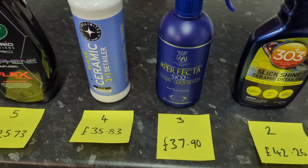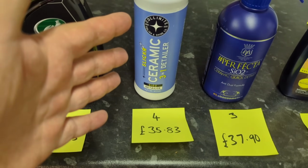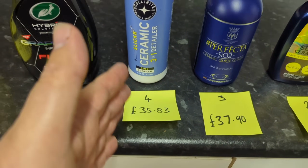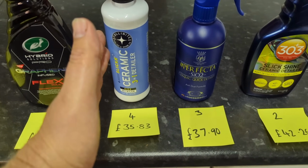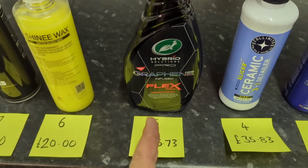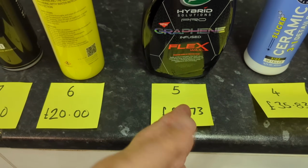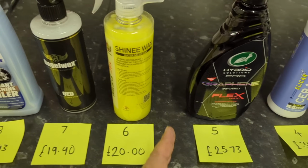Next up, the Labo Cosmetica Perfecta SIO2 at £37.90. Next up, the Collinite Slickr Ceramic Detailer at £35.83. These 3 products are considerably more expensive than the others. We then drop down to the Turtle Wax Graphene Flex Wax at £25.73. Our market average price per litre is £24.